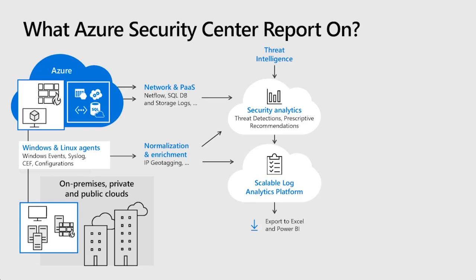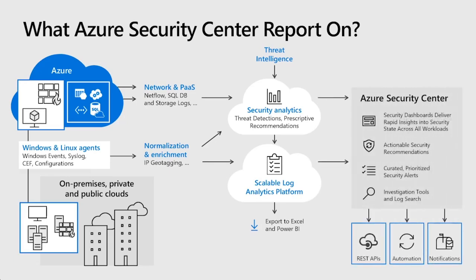We can then also give you recommendations, before something happens, to make sure that your environment is configured in the right way. So this is all done, and then we present that in Azure Security Center, where you have a security dashboard which delivers insights into what is going on in your environment. It gives you security recommendations, again, to take action on specific tasks. And then you can even do some further investigation with log search and so on.